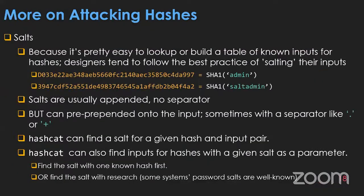Right. So the fact that you could use rainbow tables, the fact that you could refer to cracking sites has been known for a very long time. And so many systems actually salt their hashes. A salt is a little piece of information that will either be prepended or appended to the input data, sometimes with a separator, sometimes not. How it's done is system dependent. And the value of the salt is also usually system dependent when done right.